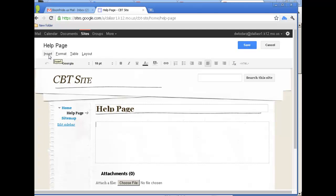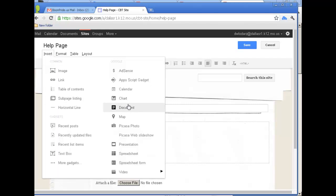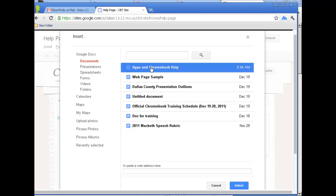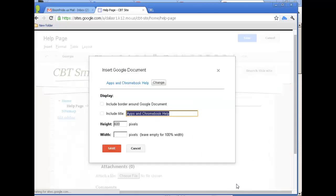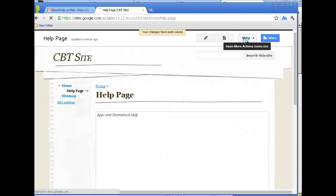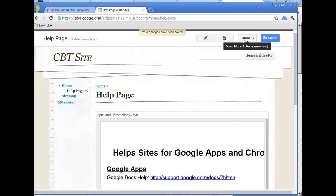Now what's great about inserting Google Documents is that I don't have to go back and manage the web page. Once I embed this Google Apps and Chrome Help, which I shared with you this morning, again, I can change some of these things. I'm just going to leave it. I'm going to save it. Now my doc is actually embedded in there.